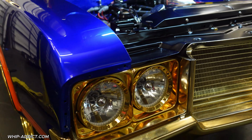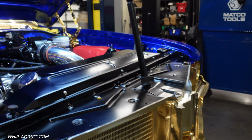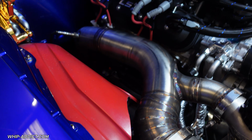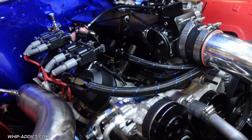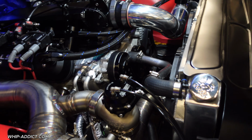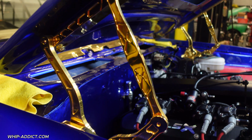Everything is gold. Like these headlight bezels. Everything. Real. Oh, I didn't realize it was turbo. Yeah, it's turbo. It's a turbo car. It's a race car. And what motor? You know what motor? It's an LSX. Stroked out LS. Yeah, LSX, 427 short block. Okay. Yeah, big turbo. Oh yeah, you ain't playing. You ain't playing. No, you ready to drive.